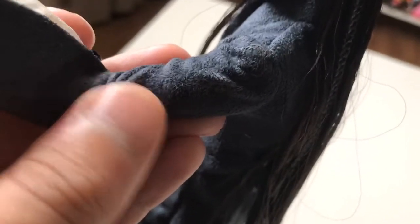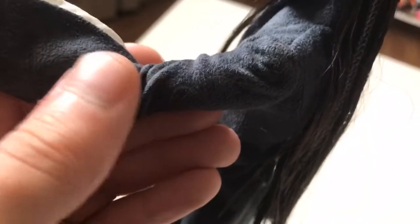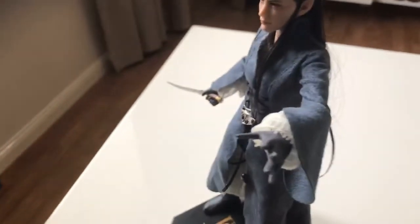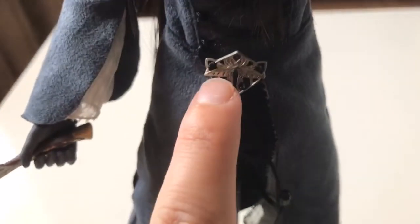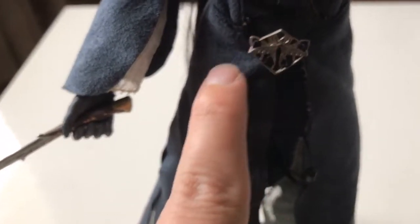This hand, again, it's very hard to see, but you can see it there. It's a little bit more crinkled because of the position of the hand, but again, if you're not going to be moving the figures a lot, I don't think it's going to be a problem. It's definitely not going to be anything as bad as the really tight pants on Iron Spider or anything like that. Now, she does have the Elven brooch belt there, which is very nicely done.